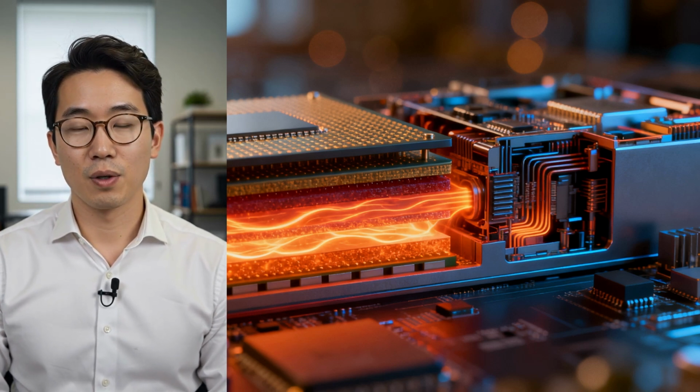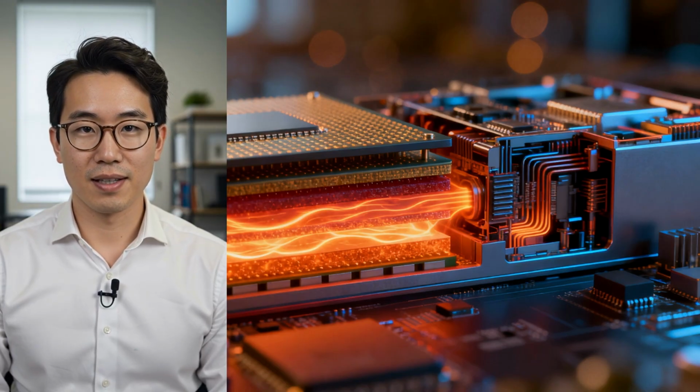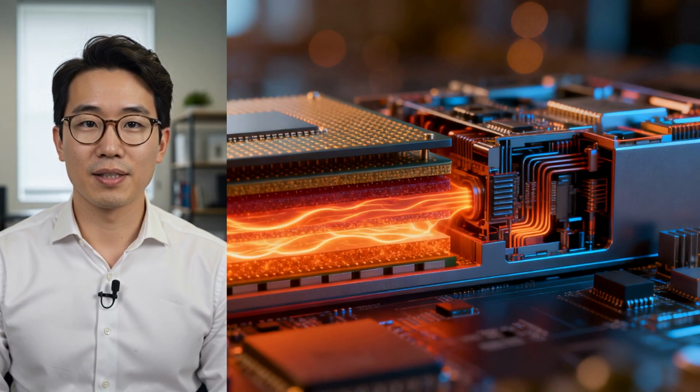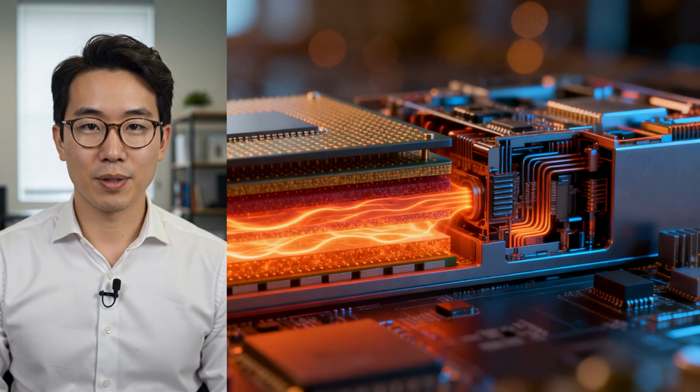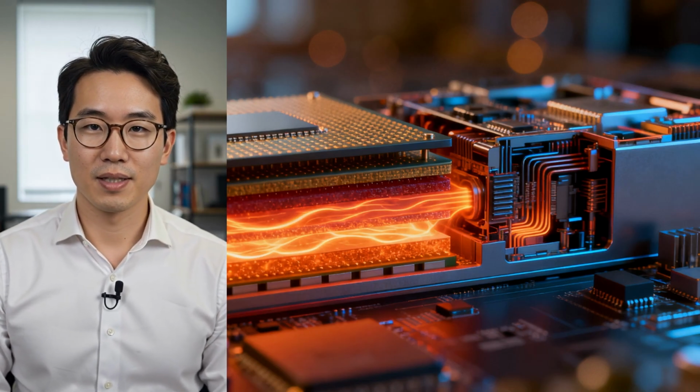Each layer acts like a roadway carrying traffic away from a busy city. If any section of that route becomes congested, heat begins to accumulate near the processor itself, raising temperatures and reducing performance. This is where advanced packaging has become just as important as chip design.